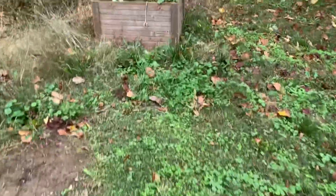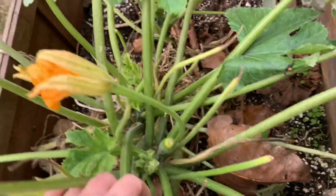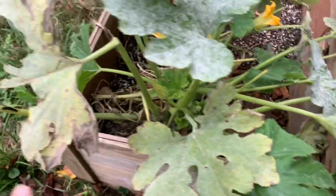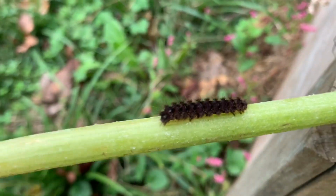So this box here, oh, it has a zucchini that didn't get pollinated. I missed it. So the deer completely ate every leaf off of this, and everything looked like this. That's interesting. So it was just a spiked plant in here. I haven't gotten one zucchini this year from this.